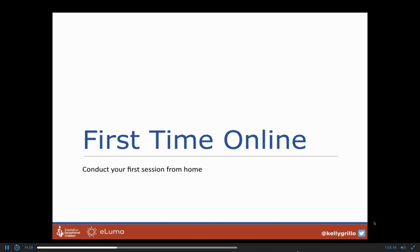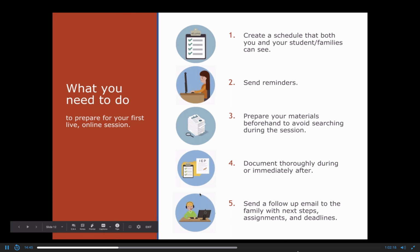Document thoroughly and make sure that you are logging all those notes and that data during or after the session, whatever your preference is, and then send some of the follow-up activities, reminders, and upcoming events. You might feel like you're sending a lot of those messages out to the families, right? But in reality, it's really about over-communicating. When you're moving online, it might feel like you're over-communicating, but I promise you, you'll need to do that. Otherwise, things will and may get lost in the shuffle.